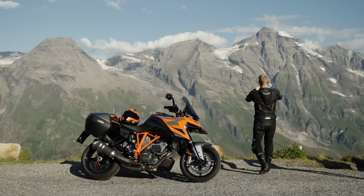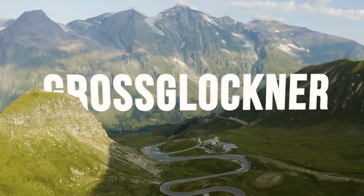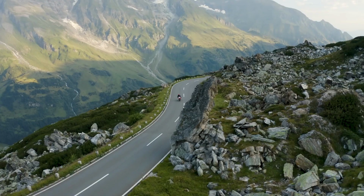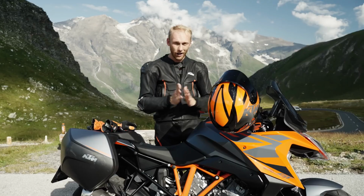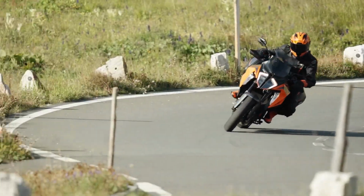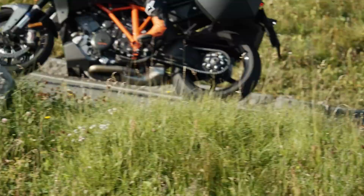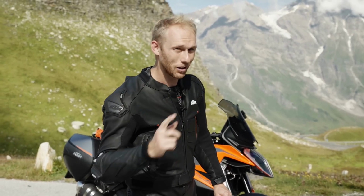What an epic location this is! We just arrived at our first destination, the Grossglockner mountain pass, to see what this bike can do and how it's gonna handle it. But from bottom of my heart guys, I recommend this location if you want to see perfect twists, ride on the perfect road conditions and just have fun. If you have the chance once in your lifetime, it's the place to be. The first feature is gonna blow your mind, let me show you.